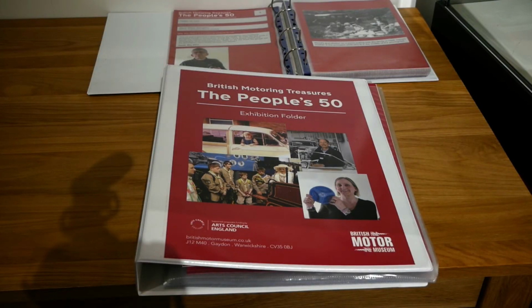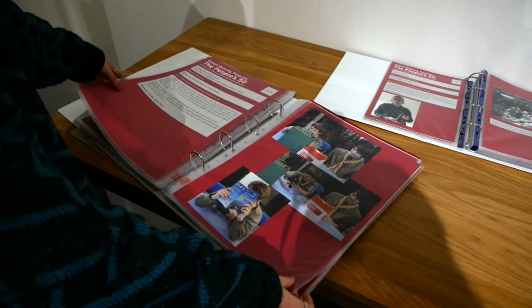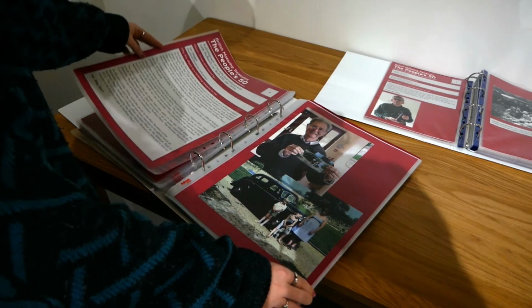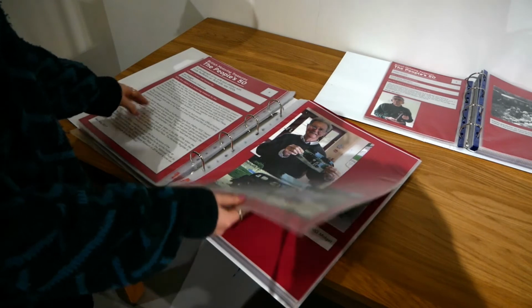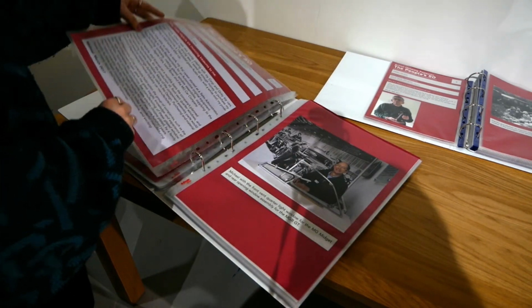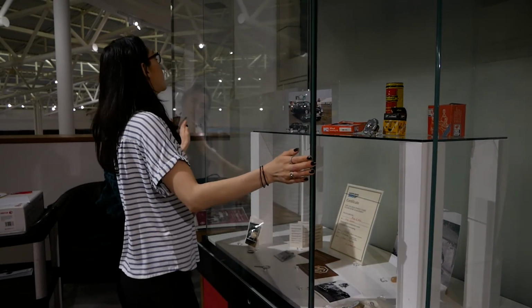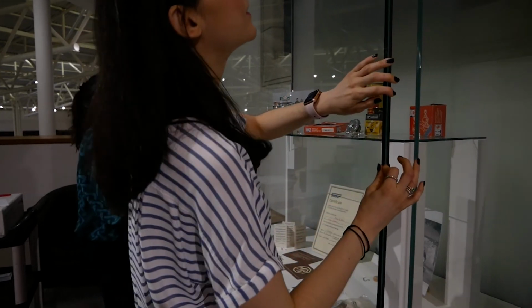You can have a look at our exhibition book that's on display with the latest round of objects, and that will show you all 50 as we've gone through the exhibition since August. So you can read everyone's story from number 1 up to number 50. So you can come and have a look at this project until May the 7th. It will be here alongside our 50 British Motoring Treasures exhibition until May the 7th for you to come and have a look and see the final round of People's 50 objects that we've installed today.